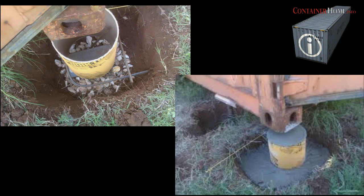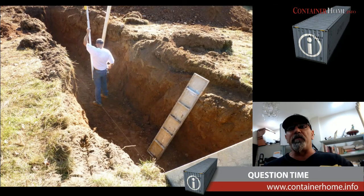The bigger discussion is: can we make it low cost? Can we make it suitable for the soil conditions? And can we create a space underneath the container so we can keep air flowing through? Here's a photograph from a fairly famous container home project where, as a final point I want to make, the builder's summary of the project was that he didn't feel container home construction offered him any significant cost savings. And I understand his point.